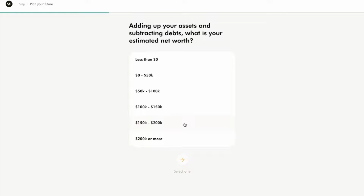Adding up your assets and subtracting your debts, what is your estimated net worth? And again, you go through these, answer whichever one is right. If you don't know, just take a guess. Anything you own, so cars, houses, anything like that, less anything you owe on those, plus any investments you may already have. So we'll put 0 to 50.